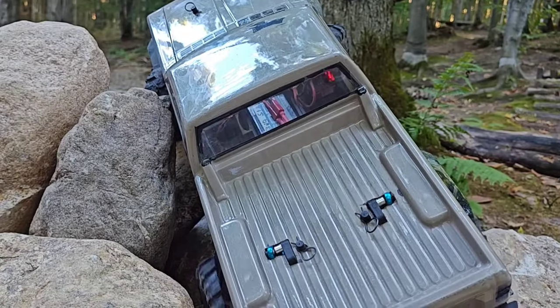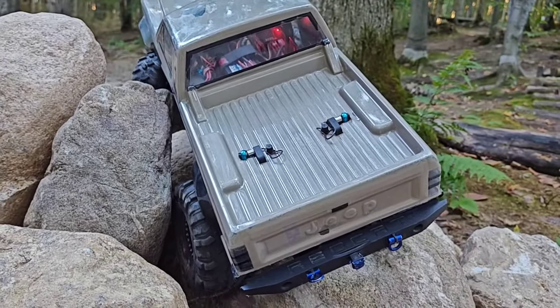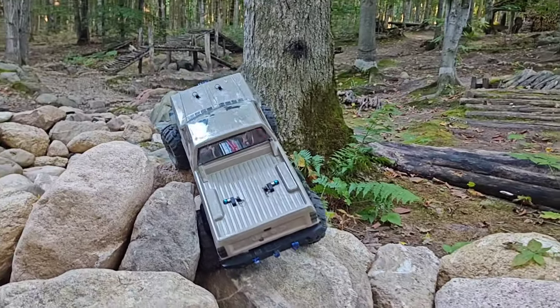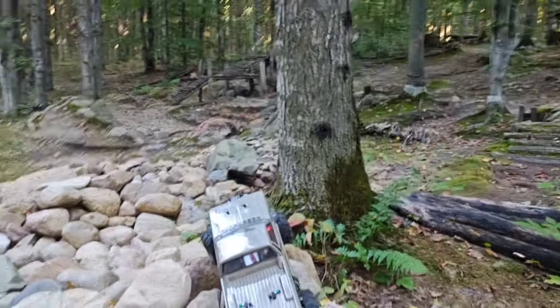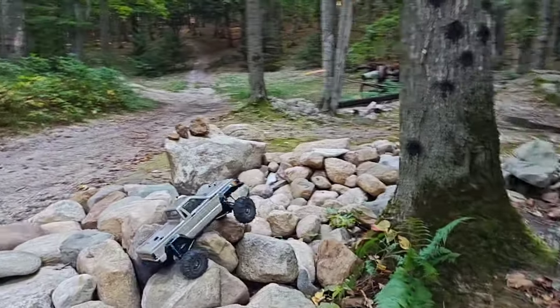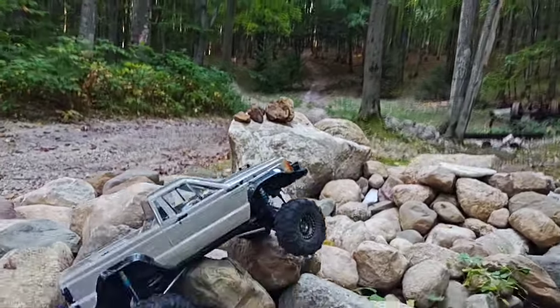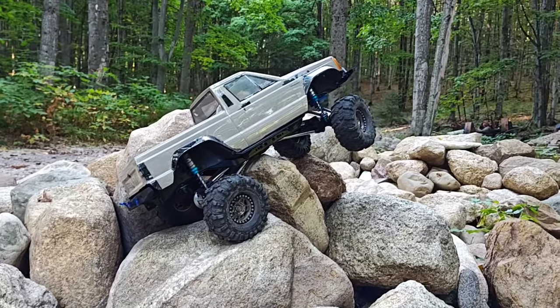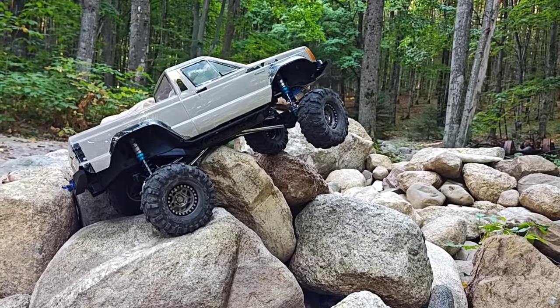Here's that Duratrax Onyx 6,000 milliamp 2S LiPo. Right, hooking to the left, and we got one tire up in the air. Way up in the air over there. Didn't even notice that. Holy Moses. That thing's way up in the air. We're sitting on our length.